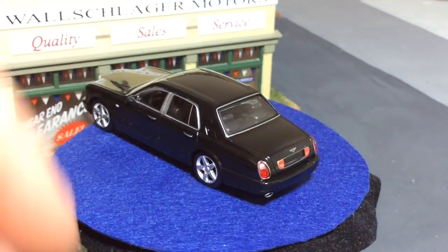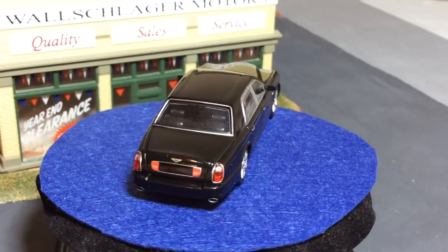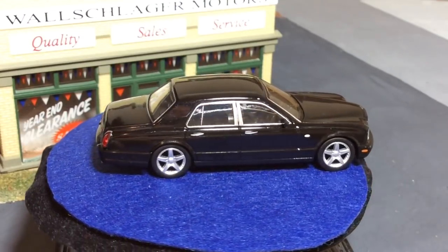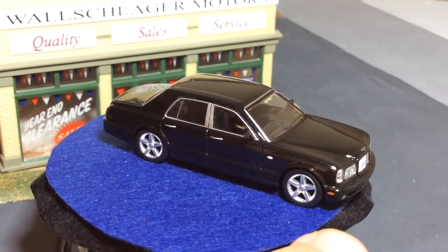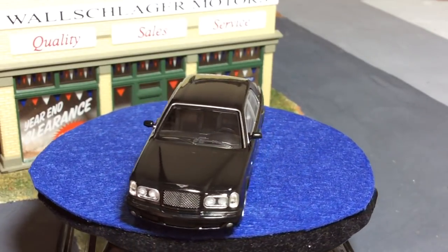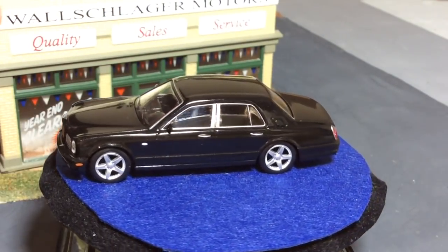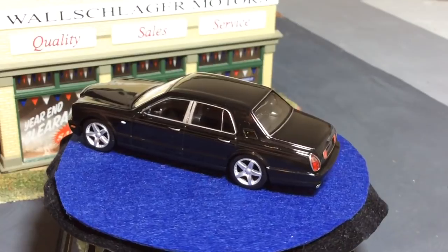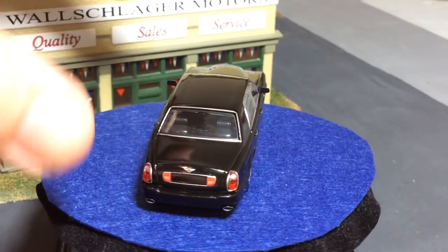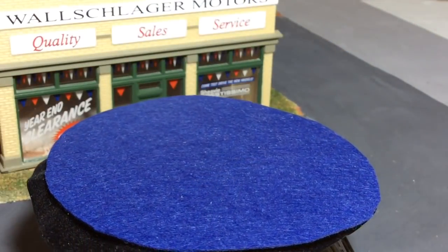It's an easy way to lose a mirror or scratch the paint or something, and just stuff I don't want to do, because these are not cheap cars. This car here is about a $30 car. It is awesome though. Just look at all the trim detail. Almost looks like a Rolls Royce. Really nice rolling car too.